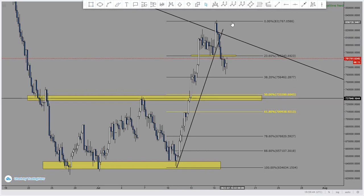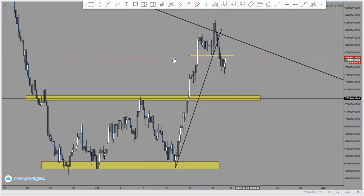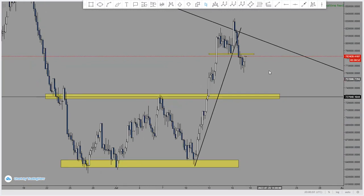Let me just hide this fib, hide this one. There as well, once we get some rejections, sell entries can be taken. Our target is this area here. So it's like zone to zone trading. You're trading from one zone to the next zone. So once we get the rejections there, entries can be taken to this area.